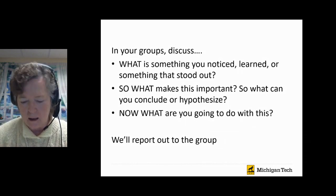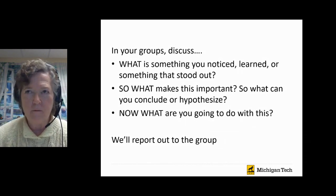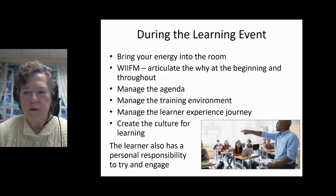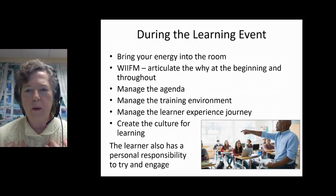At this point, we're going to move on to the idea of, remember, we are talking about before, during, and after: those things that you can do to improve learning transfer. Now we're going to talk about what you can do during that event. So the first thing that you have to do is bring your own energy into the room.